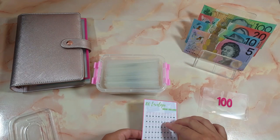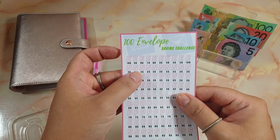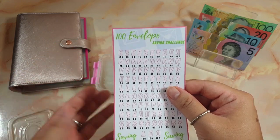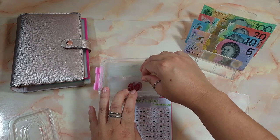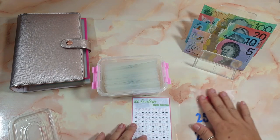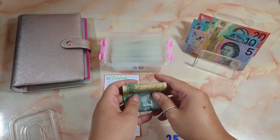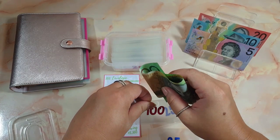E, and then 2 ends, 25, 25. Now, I forgot to mention, there's only 9 25s, like 9 35s and stuff, but this row here is based on like 20, 30, 40, 50s. So you got one row where there's no 5s. Anyway, so 2 ends, which is 25. So 1, 2. Sorry for the glare. So let's stuff that together. So 100, and what I do is just roll that up and put it in here.